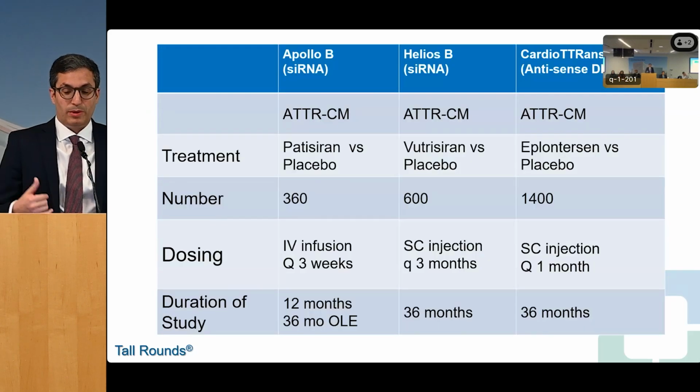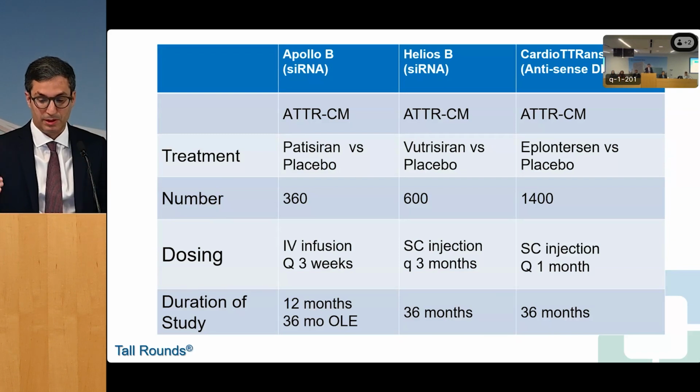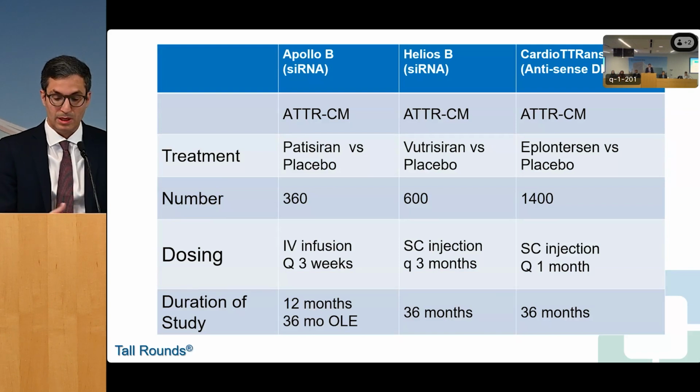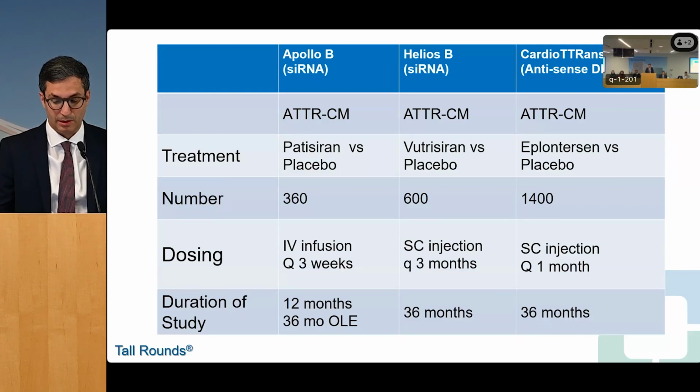When it comes now to ATTR cardiomyopathy, which is what we're talking about today, we have these 3 trials: Apollo B, Helios B, and the CardioTransform. Like I mentioned, different ways of accomplishing the same thing. In the CardioTransform one, they are looking at patisiran versus placebo, vutrisiran versus placebo, and hypertension versus placebo. The trials have different numbers of patients that are recruiting, CardioTransform being the most robust.